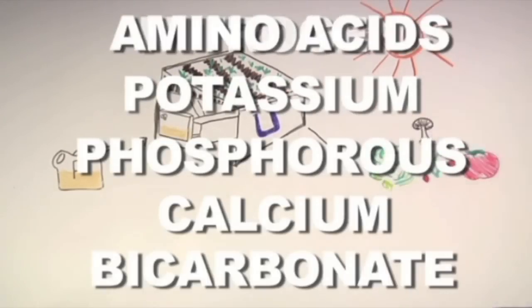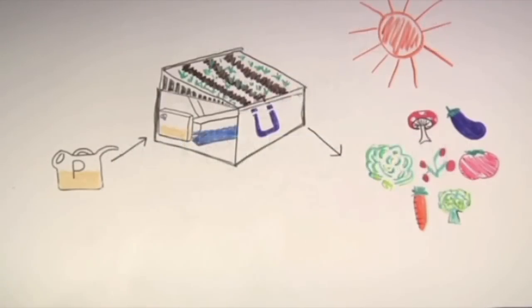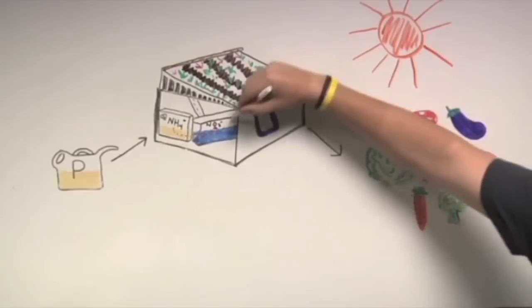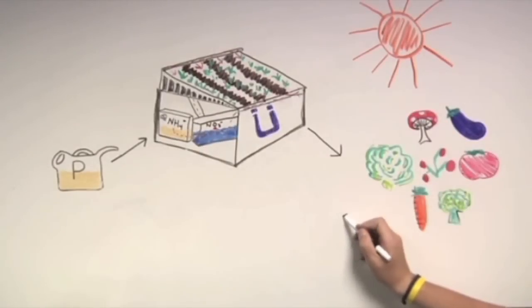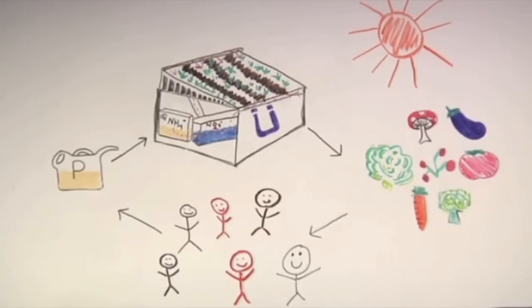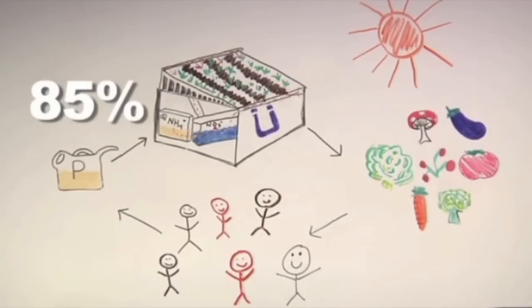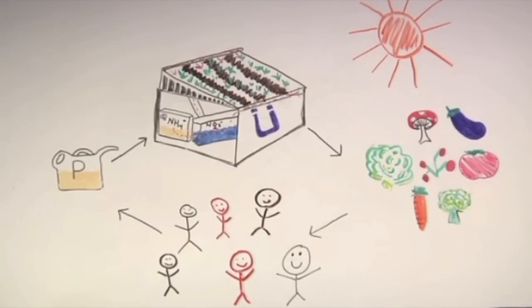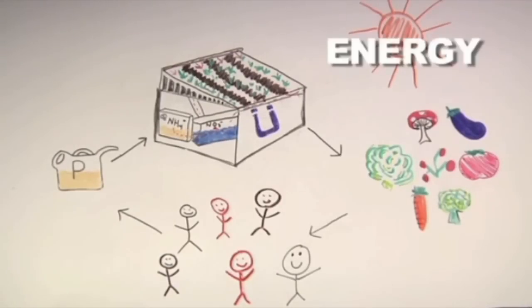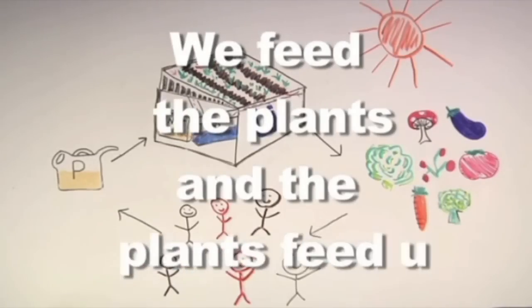The EcoGarden grows food by simply adding urine to the holding tank. Within the system, naturally occurring bacteria convert the nutrients in the urine into a form that the plants can use to grow. When food is consumed, only about 15% of the nutrients are absorbed. By including the human body's processes, we are able to completely close the loop. Not only does this make use of that other 85% of nutrients, but also allows the community to recycle energy and water, ultimately saving them money. We feed the plants, and the plants feed us.